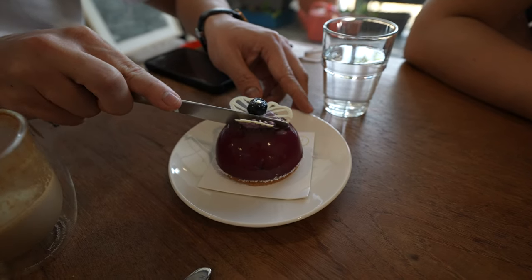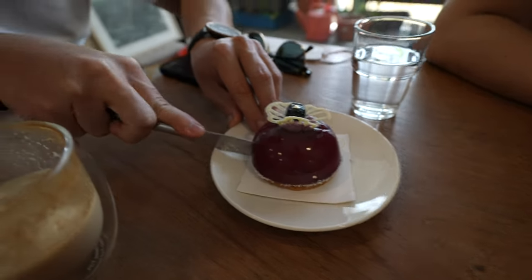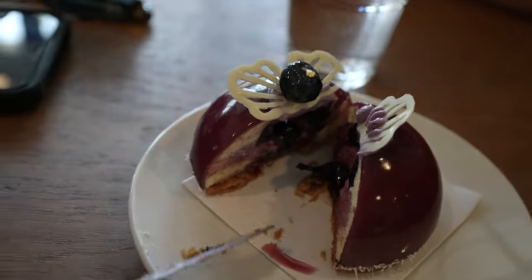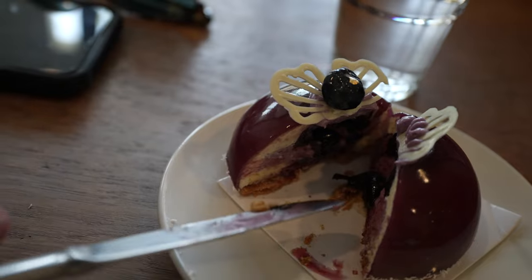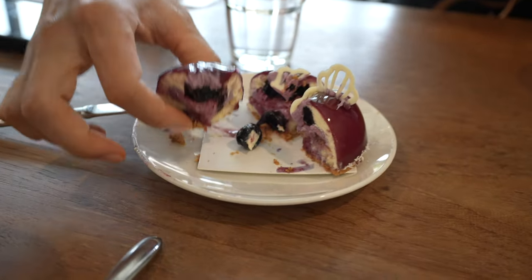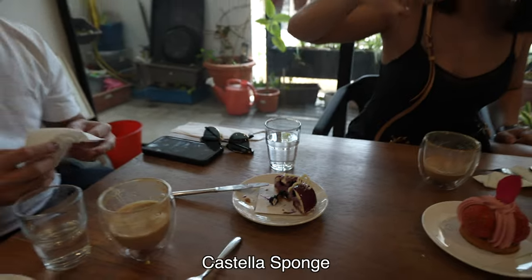The reveal. Ooh, jelly. I think it's a glaze. Ooh. I don't even know what I'm looking at actually. It's some lavender. Oh, it's pretty. Blueberry compote. Must be the lavender, right? Is it a strong contender for number one now? Thai. Oh, really? Oh, damn. Some custard inside there? No. If I'm not mistaken, this one is a castella sponge. It's a Japanese type of sponge.